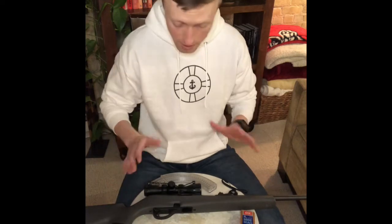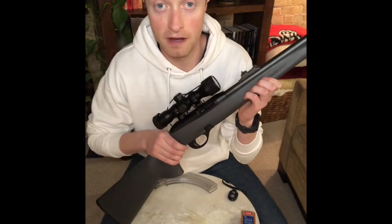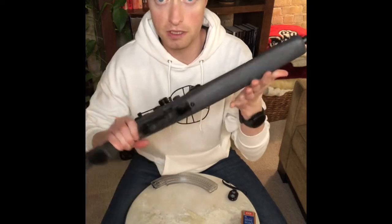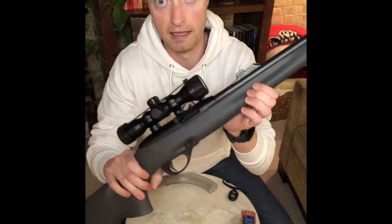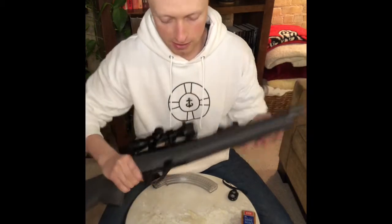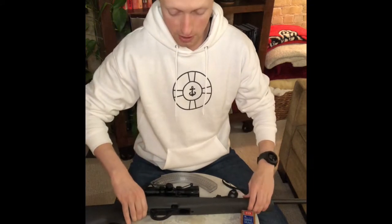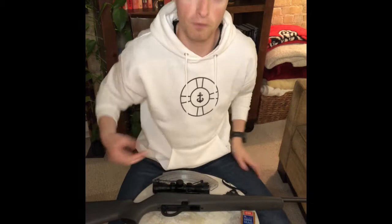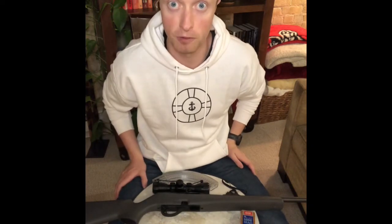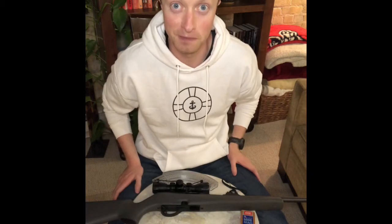So first of all, before we get started, this is a Remington 597. It is unloaded. You can see there's no magazine in there. The action is open there. And so it's checked. I know that it's safe. That's key with being a responsible firearm owner: you have to be responsible for your safety and the safety of everyone around you. Now that I've checked and cleared my firearm, we can begin.